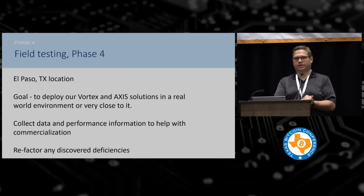We came out to an El Paso location that the CBP, so Customs and Border Patrol, which is a sub-agency of DHS, they have their own little section on an Air Force base that's out there in El Paso. It's very close to the border, and the conditions resemble the exact soil and temperature and wind or whatever that you would find right there on a border.